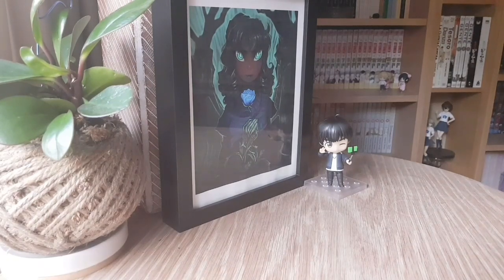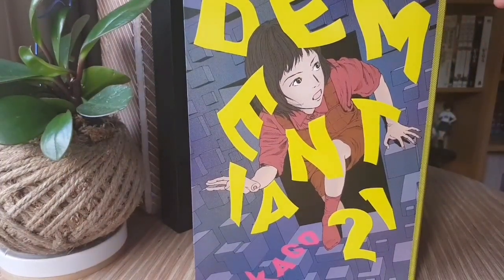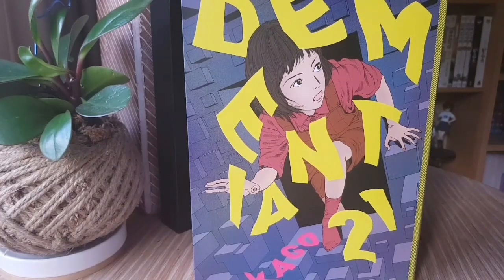Next is a genre you never read. This is number 43 of the challenges. My choice was Dementia 21 by Shintaro Kago, who is a very well-known eroguro artist. This is not an eroguro work, but it does have a lot of elements of body horror and just very overtly weird stuff going on, which is not something that I actively seek out. I don't think I'd necessarily be able to enjoy a lot of his other works that are already available in English, a lot of which are eroguro stuff.